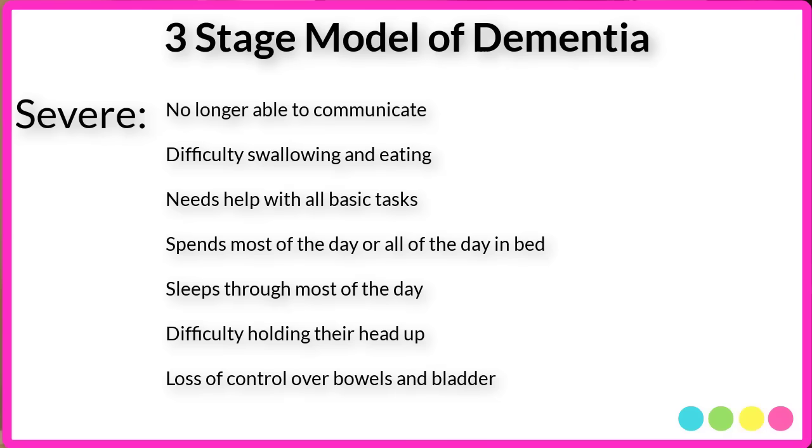In the severe stage, this is probably the easiest stage for everybody to recognize. The person with dementia is essentially no longer able to do any of their daily tasks. In this stage, the person with dementia can't use the toilet, they can't clean themselves or eat on their own. Oftentimes they can't walk, they're unable to talk, or maybe just mumble a couple of sounds or words.